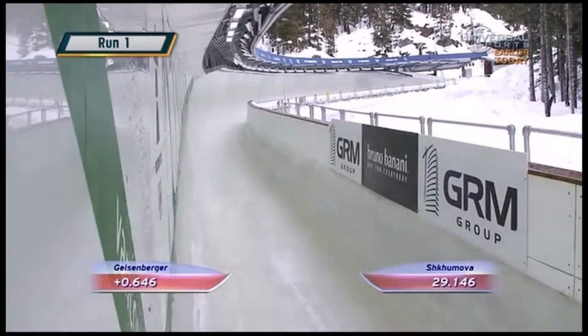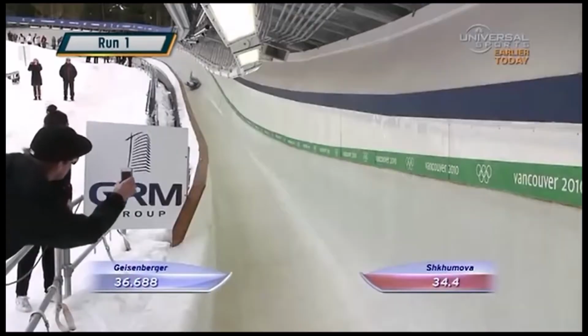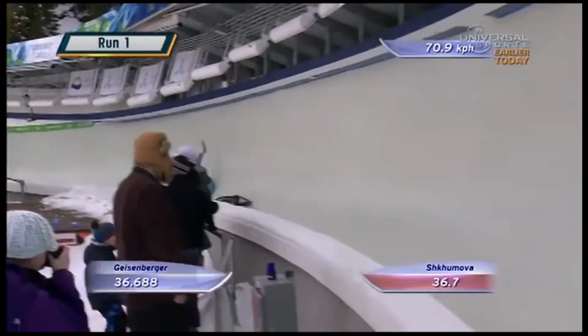Given the high centripetal force created during the turns and the minimal friction created between the runners and the ice, the banked turns are made necessary, lest the luger go flying off the track.